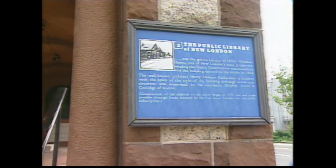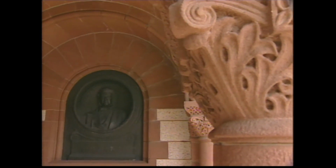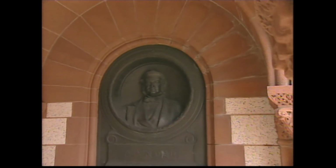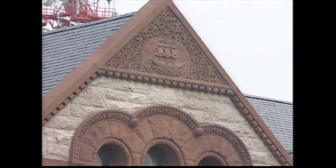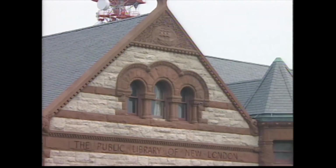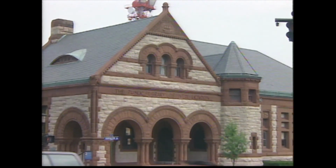This is the New London Public Library. This library was a gift from Henry P. Haven. Henry P. Haven was a whaling agent, but he also was involved in the guano trade. There are many other public buildings in New London, like our hospital and the Lyman Allen Art Museum. Some of the monuments, our sailors and soldiers monuments, were gifts to the city from people who made their money from whaling and other maritime pursuits.